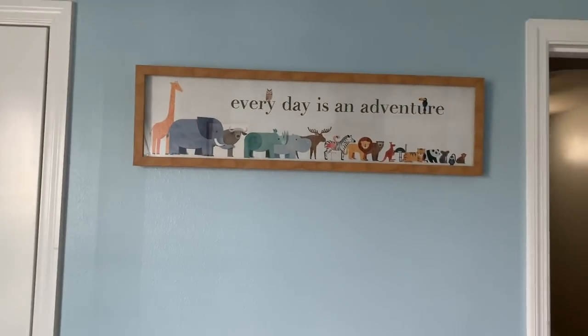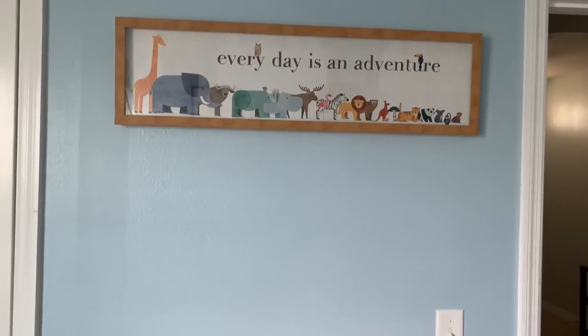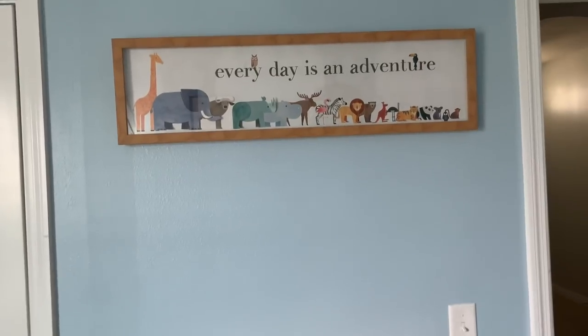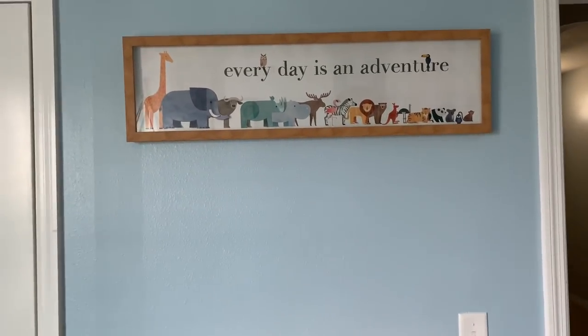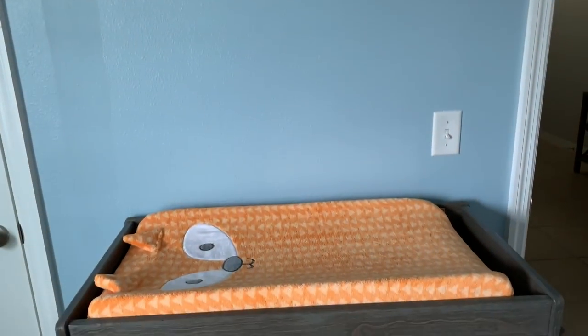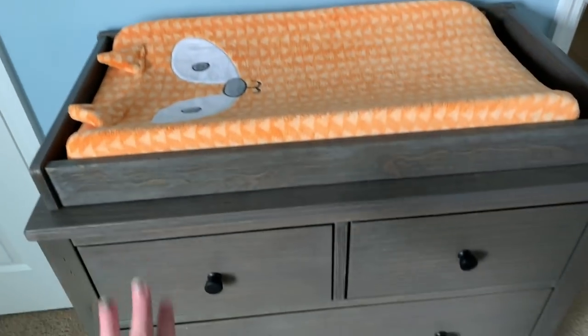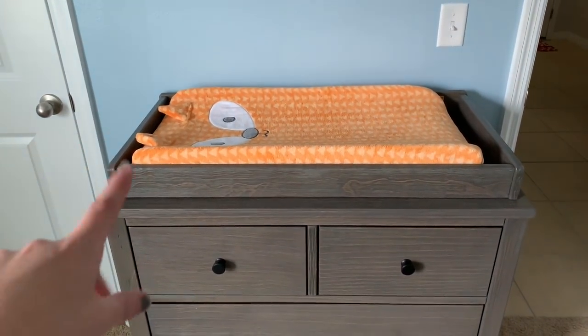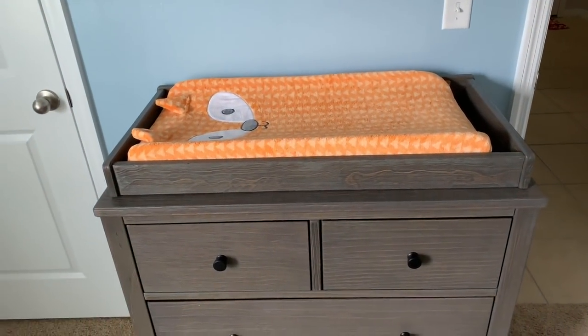And then to the right of the closet, we have this sign that my sister found for me at Marshall's a long, long time ago. Probably like 8, 9 weeks prior. I don't know, it was so, so long ago. But I thought it was perfect. And I just have that right above the changing table. This changing table matches the crib and it's also from Target, and the changing pad cover is also from Target.